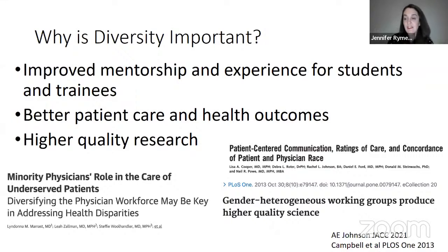And there's been increasing data about why this is important, certainly from patients' perception of their hospitalization or their clinic visit. There's significant increase in how the patient feels about the visit when there's racial or ethnic concordance. So I do think particularly in PAD and some of the vascular diseases where there is some potential mistrust with the medical system, it's important to have diversity in specialists in this area.